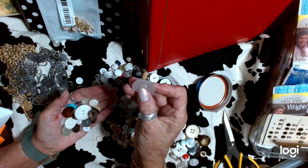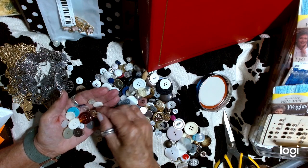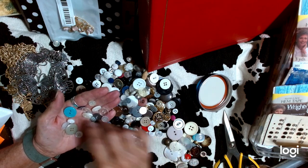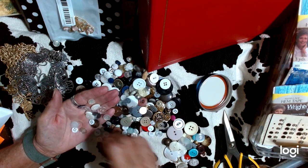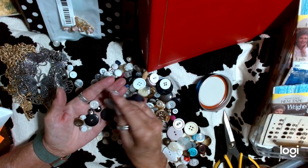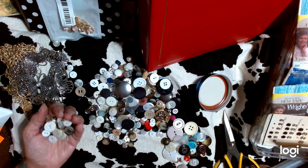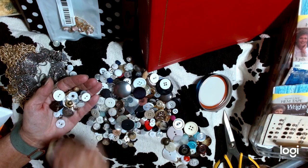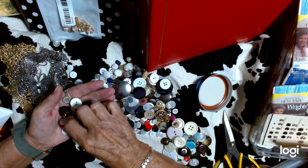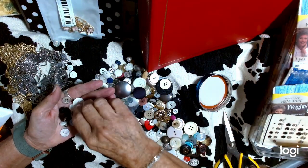Oh, that one's cool. It looks like a guitar pick. Neat. I've not seen one of those. It's pretty. So I got a few, I think, old ones in here. There's that. Not so much. Oh, that one's kind of cool. Pretty. I like that. I think I've seen this before with a person's head on it. Oh, that's pretty. Heart.